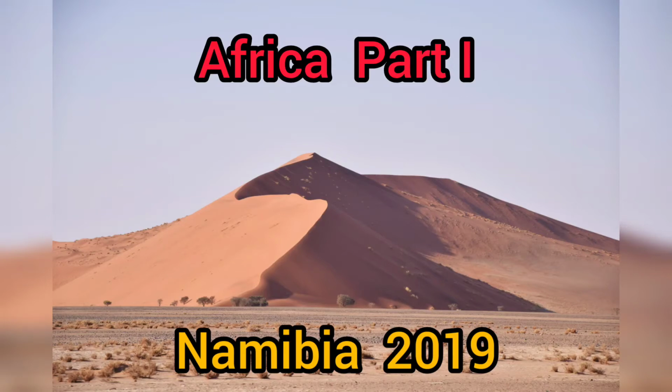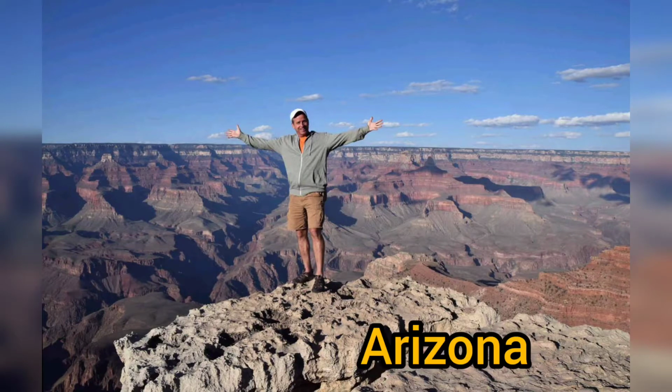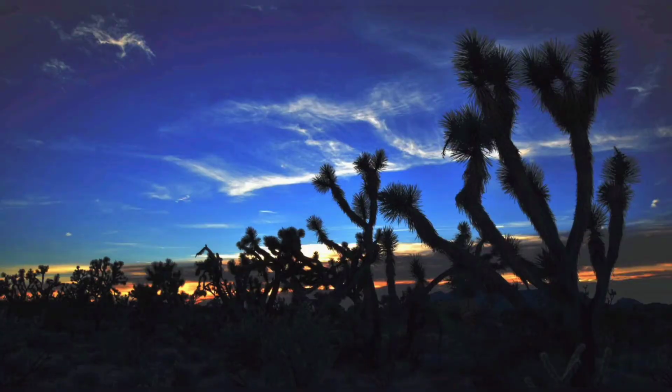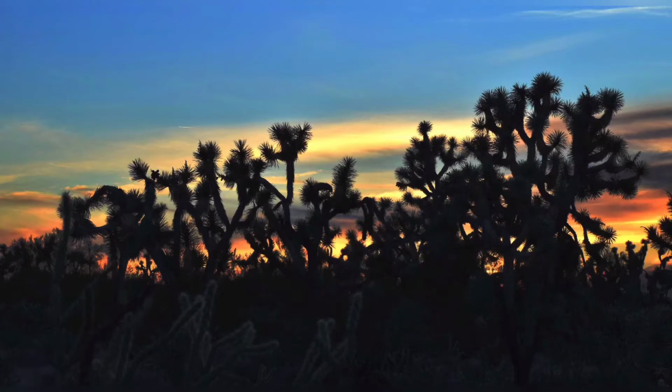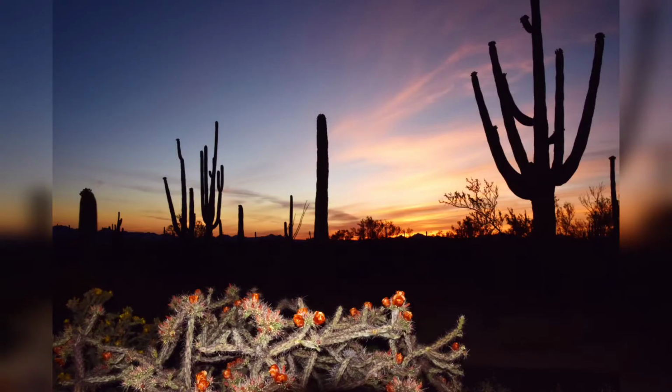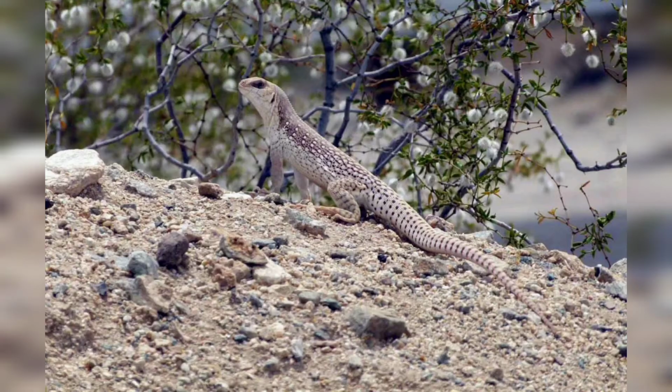Today's journey will take us to the deserts of Namibia. We actually come from the desert in Arizona, where we have a variety of different plants, such as these Joshua trees, and of course the saguaro cactus and many other cactus. Interesting wildlife such as a desert iguana.